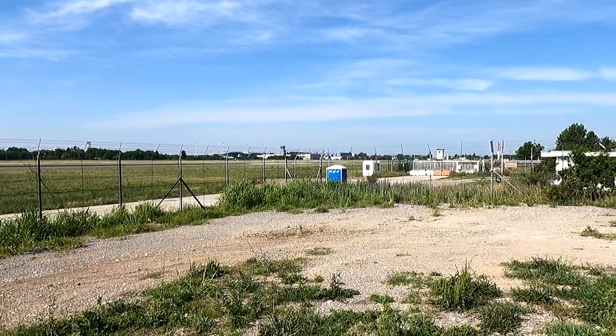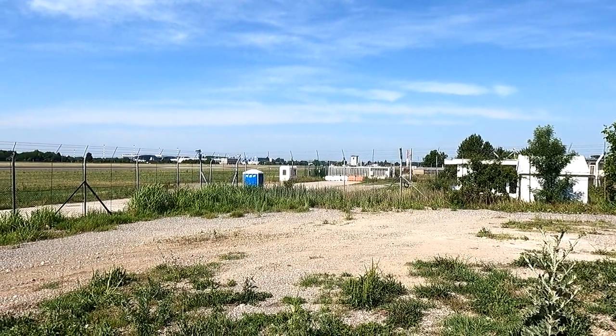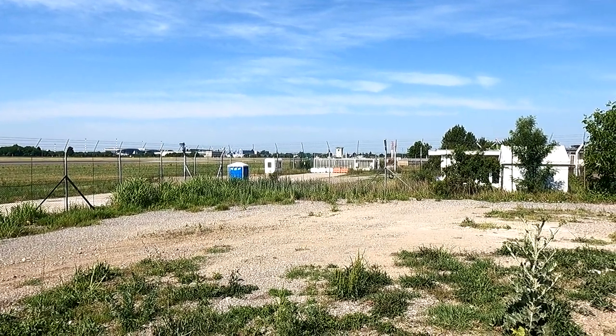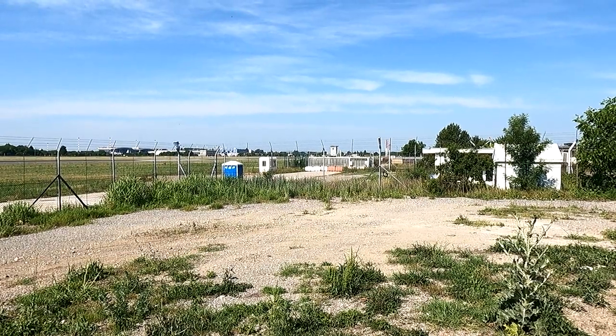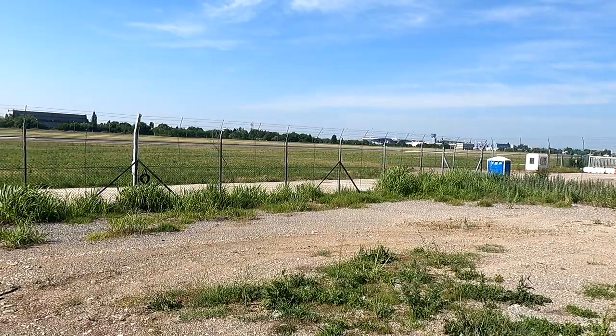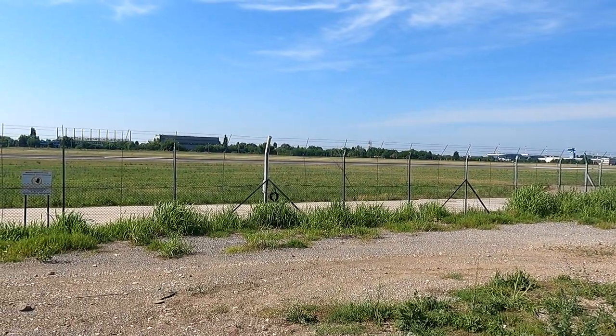I haven't been out here since this runway opened. I know there's spots around here that you're allowed to film, but it's a fairly strict process. You've got to submit paperwork to the aviation authority, get approved.